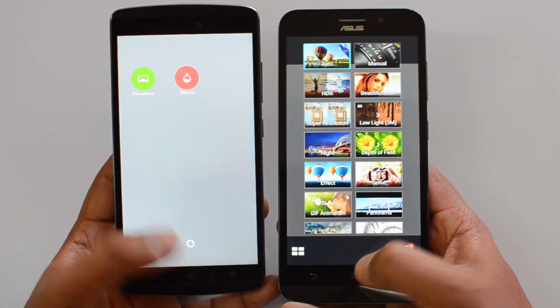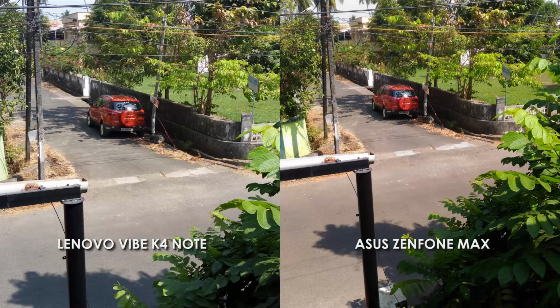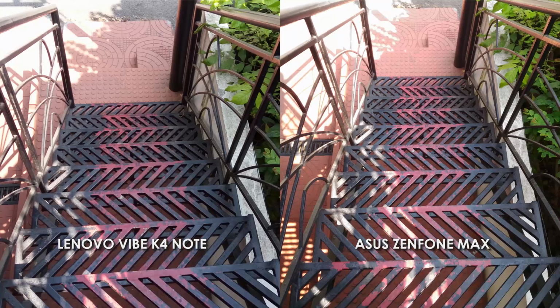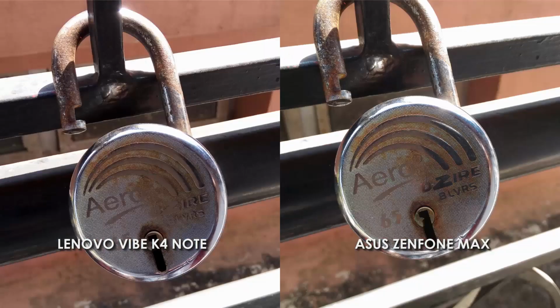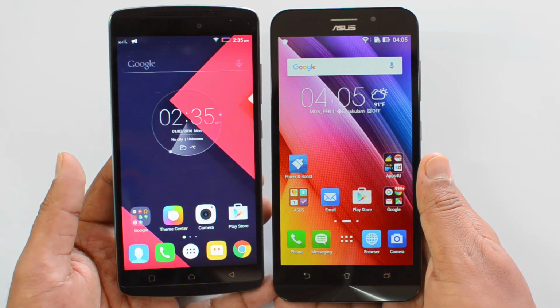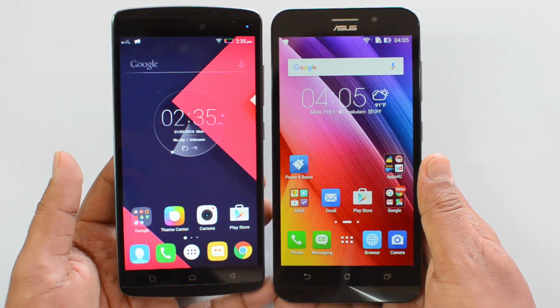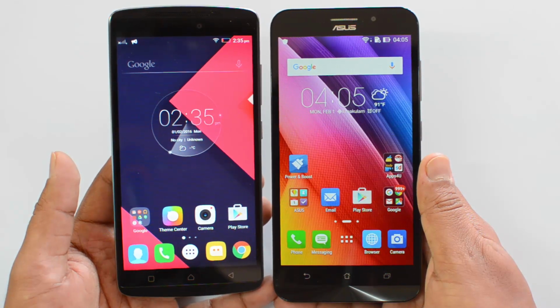Now talking about the camera clarity, it's a tough choice to decide between these two devices. Both are pretty decent cameras all around, but if you're looking for more vivid and brighter images, we would say the Zenfone Max is slightly better in terms of the overall color quality in photos, but low light experience was not that great on Zenfone Max, and it's slightly better on the Lenovo Vibe K4 Note. Both these devices offer 1080p recording, and they are just pretty decent overall. So that is the camera aspect. So again, it's a tough choice to choose between these two devices.